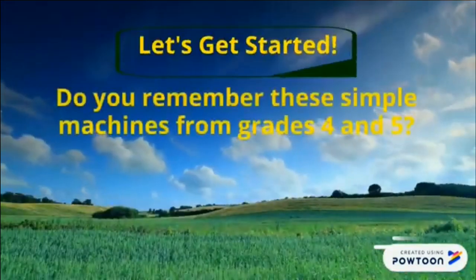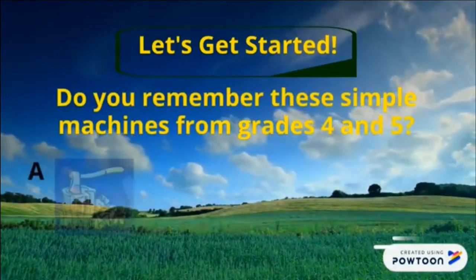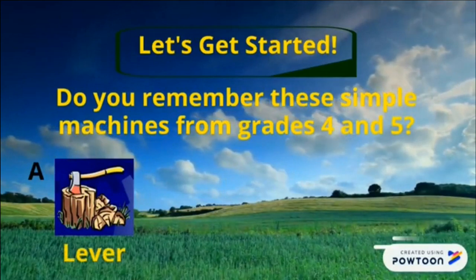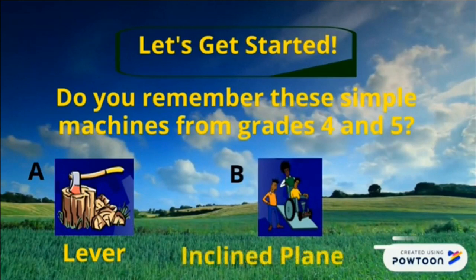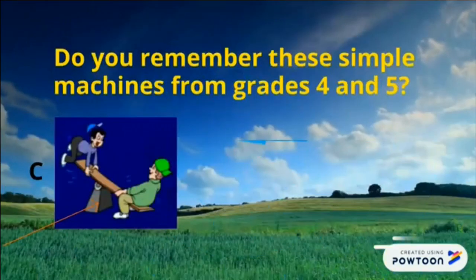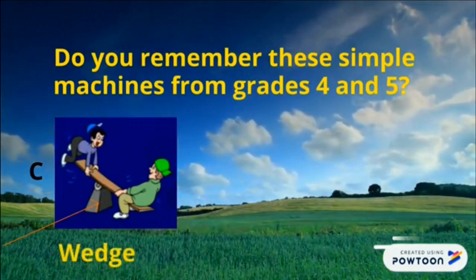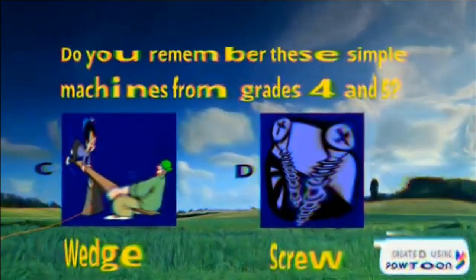Let's get started. Do you remember these simple machines from grades 4 and 5? A. Lever, very good. B. Incline plane, excellent. C. A wedge, very good. And D. A screw, good job, student.